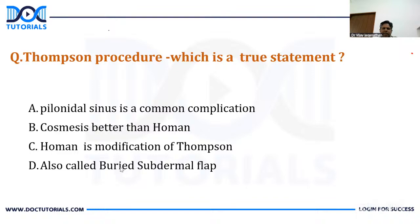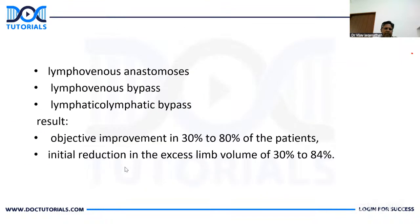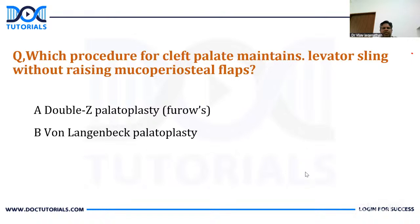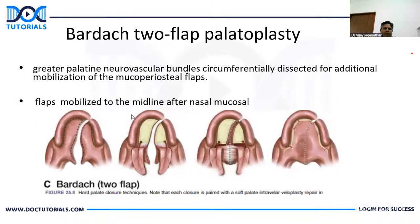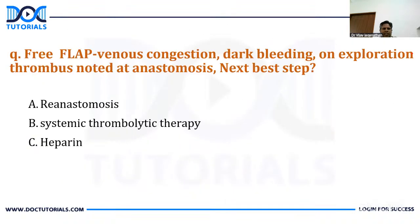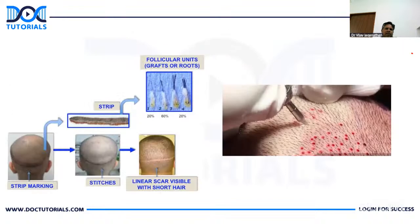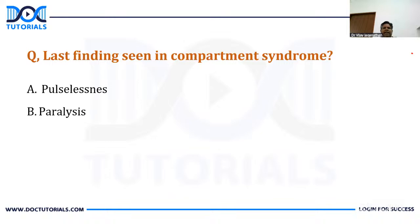Thompson's procedure, also called the buried subdermal flap, is the first option. Just summarizing it: the procedure for cleft palate which has to maintain the levator sling without raising mucoperiosteal flaps is double Z palatoplasty, also called Furlow's palatoplasty. Free flap congestion occurs and thrombus is noted: the next best step is to take down the anastomosis, remove the thrombus and redo the anastomosis. Best treatment for hair alopecia due to excision of a lesion and placement of STSG is a tissue expander. The last finding in compartment syndrome is pulselessness. The first finding is pain and swelling.